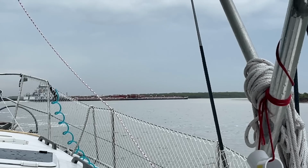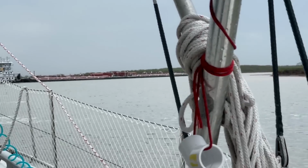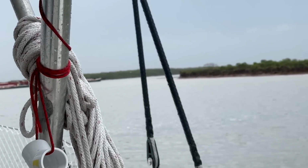We've got a whole ton of barges running behind us that are just getting moving according to the VHF. So we're ahead of them and we're doing 4 knots. We are hearing thunder in the distance, so probably gonna get wet today. All right, look at him. He is turning in front of us, going around this corner.